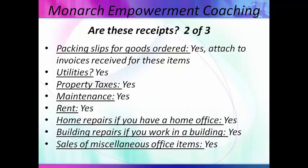How about utilities, property taxes, maintenance, and rent? Yes, keep those. How about if you had home repairs done in your home office? Yes, that is a receipt for services rendered. Building repairs. You own a building and you've had your asphalt repaved. Or you rent a building, and in the building space you're in, you put an awning on. Yes, that's a building repair. And you would keep that receipt. Whether it's deductible or not is really going to be part of the formula of calculating your overall income and taxes that will be required to be paid, but keep the receipts.